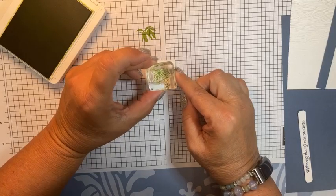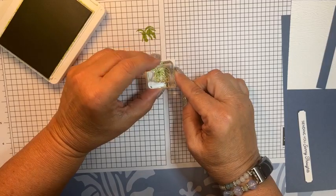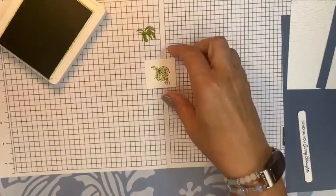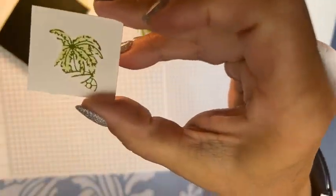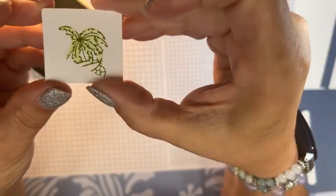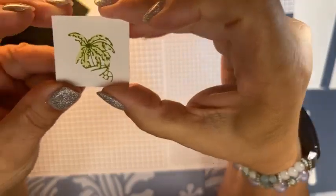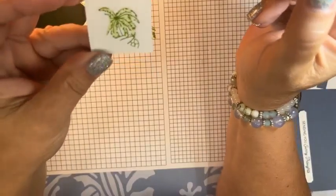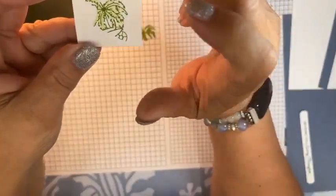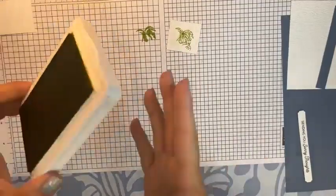This might be harder than stamping those words on there was. Okay. So now you can see I've got that little green inside of my outline. Okay? I'm trying to get this in the center, but I'm going the wrong way. There we go, much better. So you have that little green, and now you can see that it looks more like a palm tree.